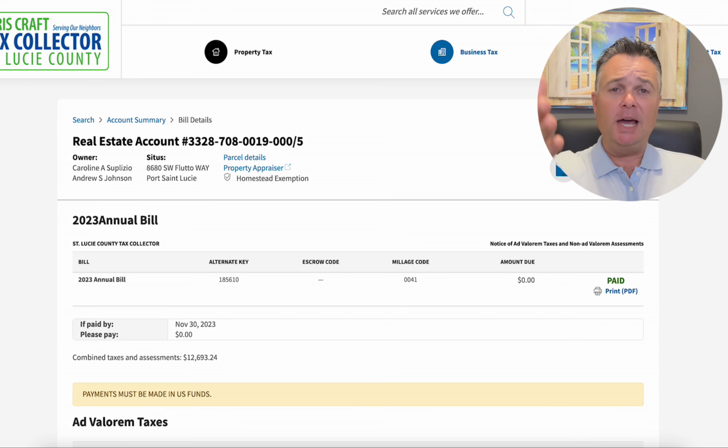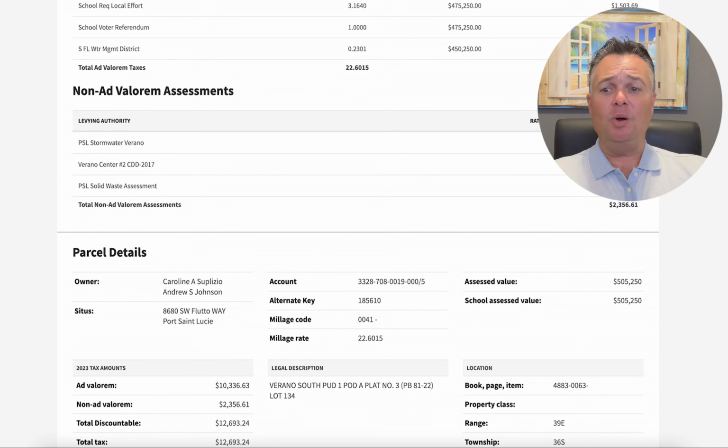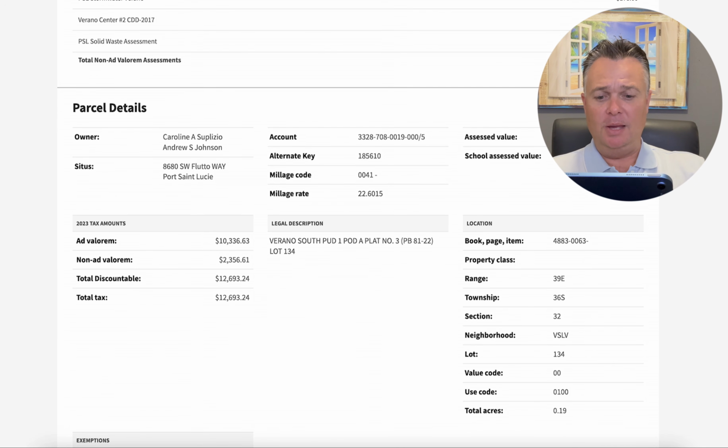But then you look at this last property, they bought it for $940,000 with a $1,745 per year CDD fee. Their total taxes are $12,693. So let's do a quick example here. Let's find the calculator real quick. I don't know where it's at. Pretty sad. Can't find a calculator on this thing. Anyways, I'll put it up on the screen how much this works out to be per $100,000.